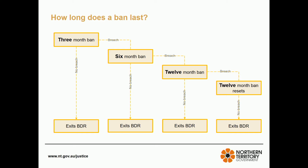So if someone receives a police ban via a protective custody, infringement or apprehension, they're initially given a 3-month ban. If they can complete that 3-month period with no further alcohol-related contacts with the justice system, they'll exit the BDR. But if they breach this ban during that 3 months, they'll then go on for 6 months. If they breach this, they then go on for 12 months. And if that 12-month ban is breached, it resets. So since the 1st of September 2017, there are some people that have gone on for a 3-month ban, completed that with no further events, and then exited. We've also, however, got some people who have come on fairly soon into the picture and are still on the BDR at the current moment because they've continually had events breaching their ban and therefore resetting it.